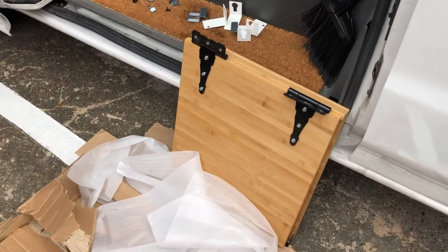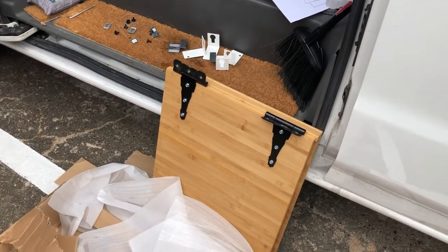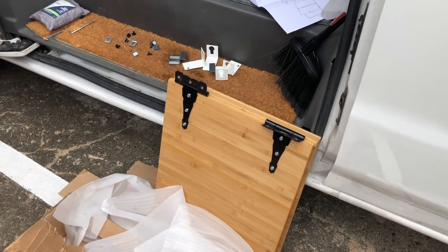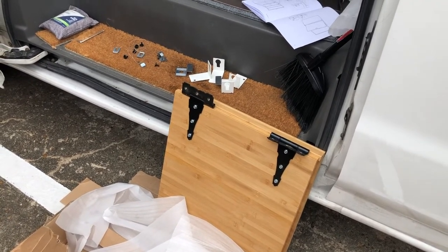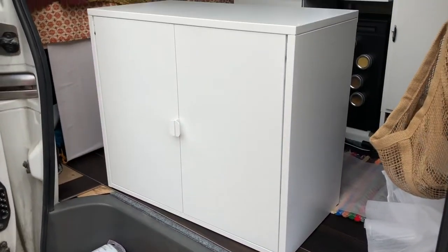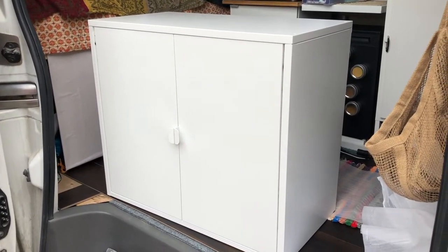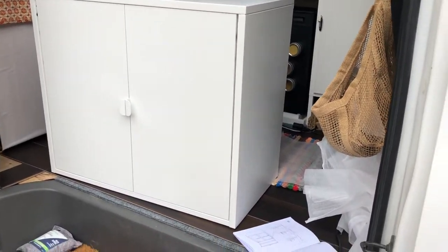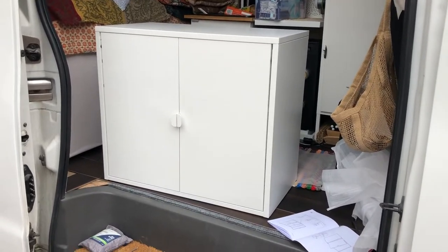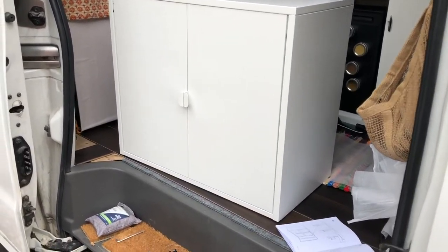I could try to reuse these. I would like to. I do want to have that extendable countertop. I think I'd still like to do that. Maybe I'll just do that anyway without adding another counter. I don't know. We'll see. But yeah, I think this works out well. It's actually not as big as I thought it would be. It looks big now because it's in the middle of my floor. But yeah, I think this will work perfectly.